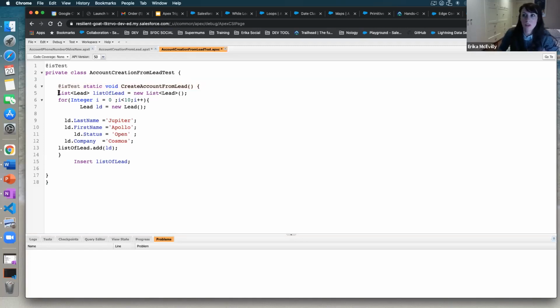And then here we're going to create our dummy data. Here we are saying we are going to create a list of lead. So this is my data type, list of lead, the name of my variable, and my value is a new list of lead with no information. And here I'm doing a loop where I'm creating 10 records, because I have i++, and it's going to be a new lead. My lead's last name will be Jupiter, first name Apollo, status open, company Cosmos, list of lead.add.